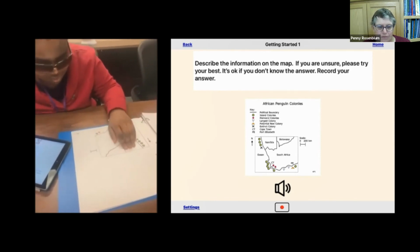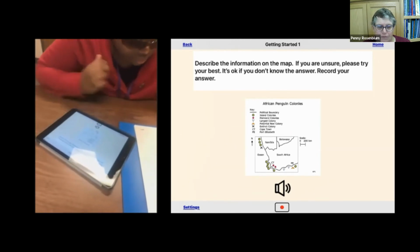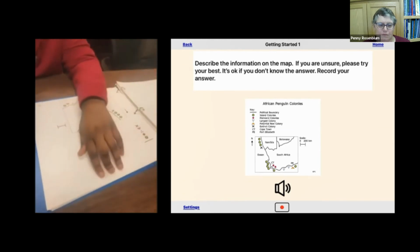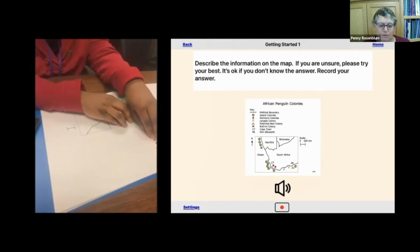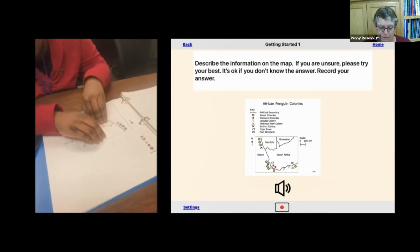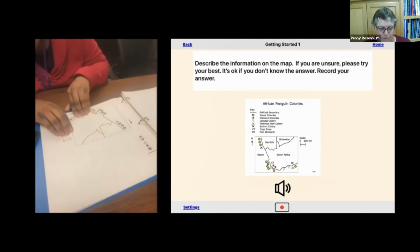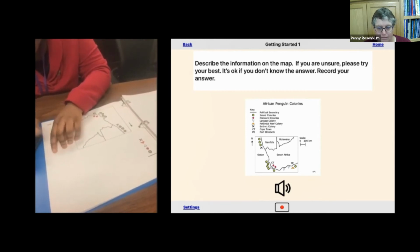The student keeps her left hand on the map and returns with her right hand to the iPad. Record audio. Button. Stop audio recording. The map shows all of the African penguin colonies here on the north side. There's a bunch of island colonies and an extinct colony. The countries are mostly on the right side. The ratio on the scale is 0 to 200 kilometers.